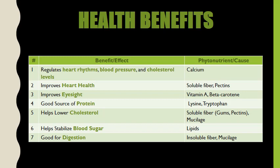That's right, guys. Now, here's what you've got to understand: there are 2 amino acids that are very prominent in okra. So say hello to lysine and tryptophan. Number 5, okra helps lower cholesterol levels. Great. So now the question is, which phytonutrients cause this? Well, say hello to soluble fiber, specifically gums and pectins, and also mucilage.